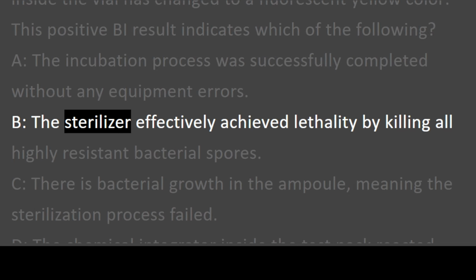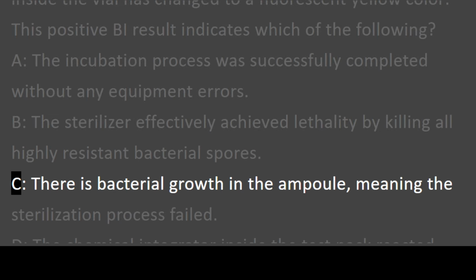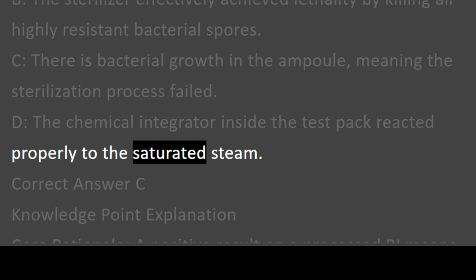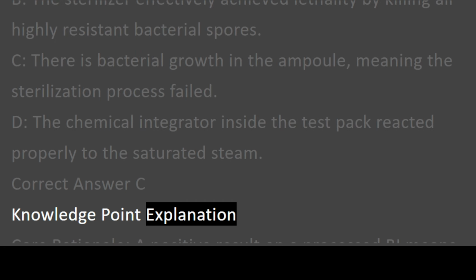B. The sterilizer effectively achieved lethality by killing all highly resistant bacterial spores. C. There is bacterial growth in the ampoule, meaning the sterilization process failed. D. The chemical integrator inside the test pack reacted properly to the saturated steam. Correct answer C. Knowledge point explanation.